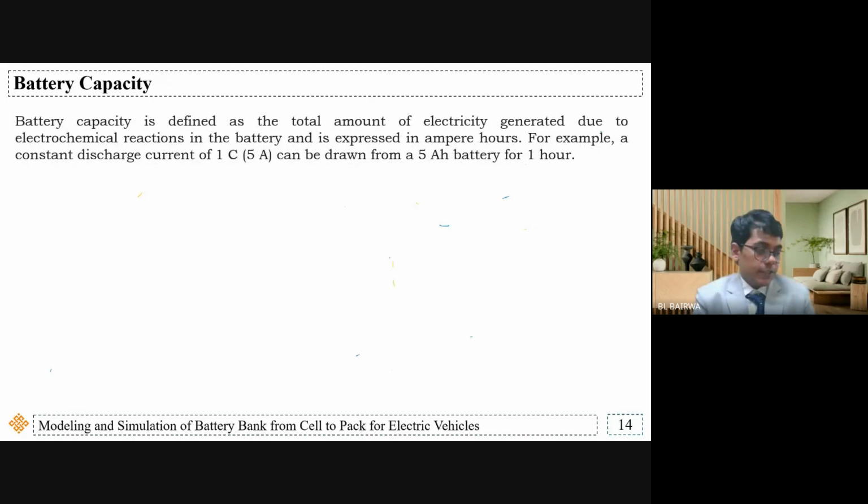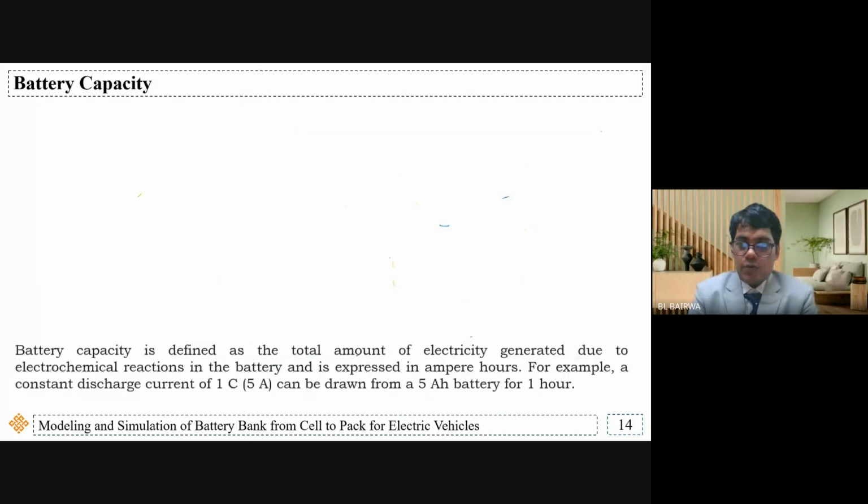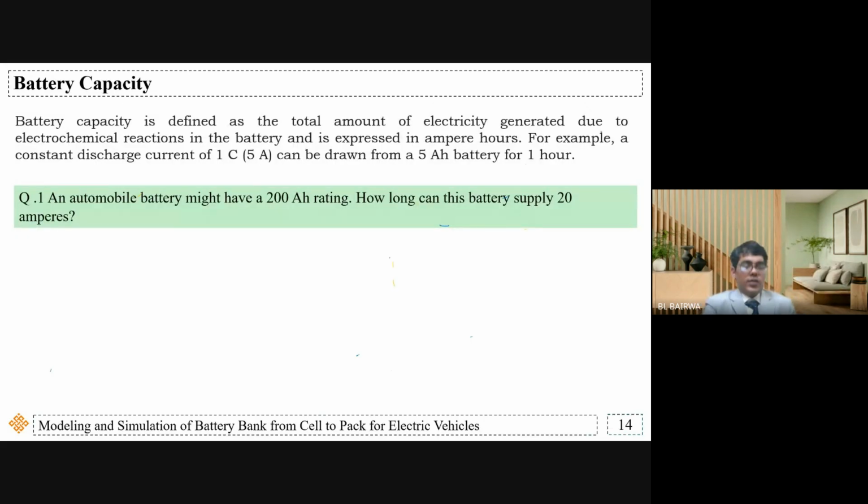Then battery capacity. Okay. So if any doubt is there in CCCV charging, definitely I am there to solve that. Okay. Next one is battery capacity. How to understand the battery capacity? So an automobile battery might have the 200 Ah capacity.